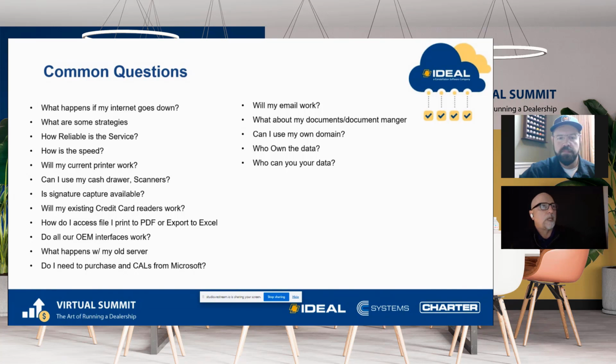We talked about reliability and speed. Will all my current printers work? That's a common question I run into. Yes. The thing I would say with the printers is, when you're going through your initial discovery conversation and the kickoff meeting, identify all those printers. Actually, we just went through this with Cody, who was having some problems with some printers. With different types of printers, we have to make sure we get the right printer drivers installed, and that the versions of those printer drivers are in sync. So make sure you're communicating that when you're onboarding and going through that interview.